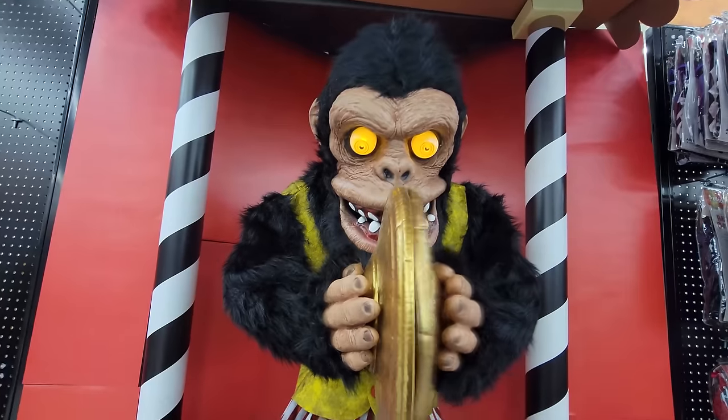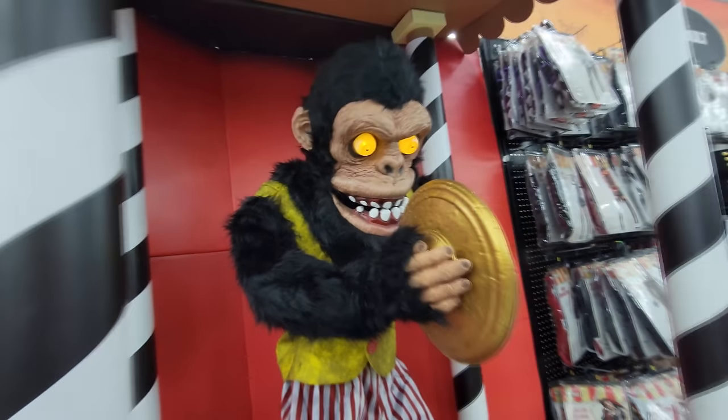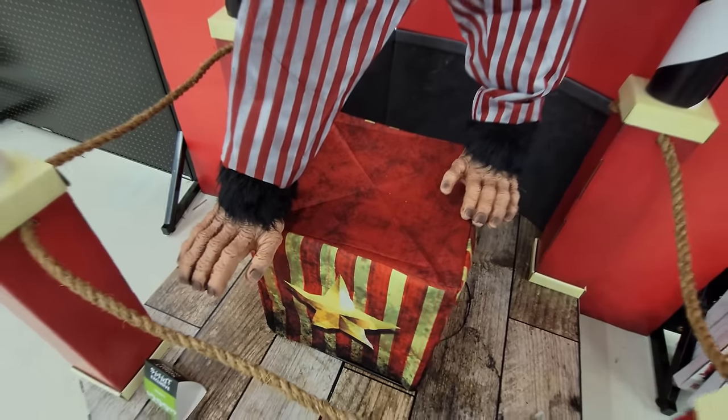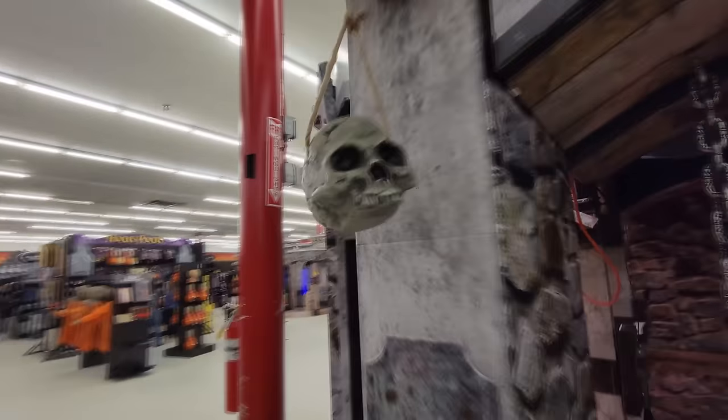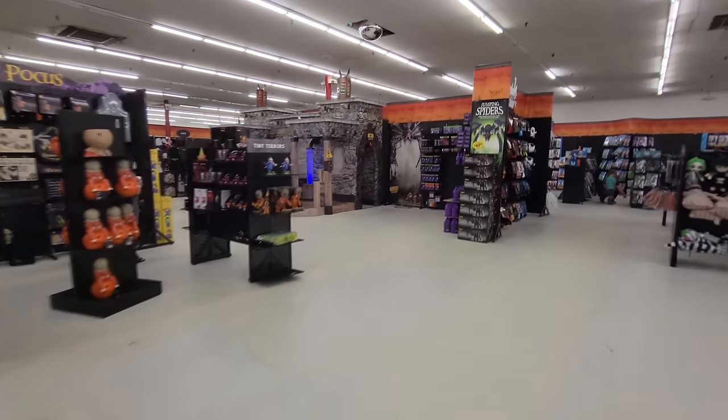Look how white his teeth are. I can't even say that he needs the Aquafresh. Although he probably does need some odor eaters for those feet. Hello, Mr. Random Skull. Okay, let's make our way back here, guys, and see who they have set up back here. This guy is getting down. Okay, so we have a couple of them set up here.